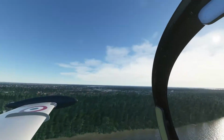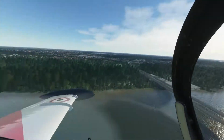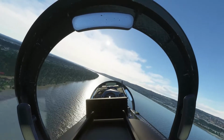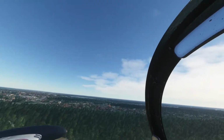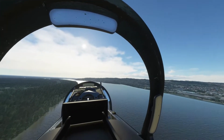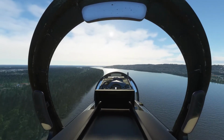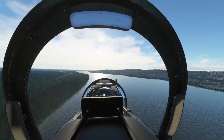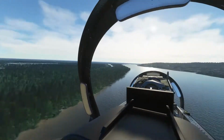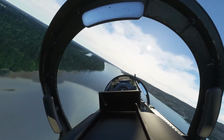Some air traffic up there according to my map. Haven't got a visual on it. It's supposed to be up there. There it is. Just saw it there, we can see the lights flashing. Cool. Pretty safe to say at 500 feet we're going to be below most traffic. Naturally I get special clearance for these flight profiles.